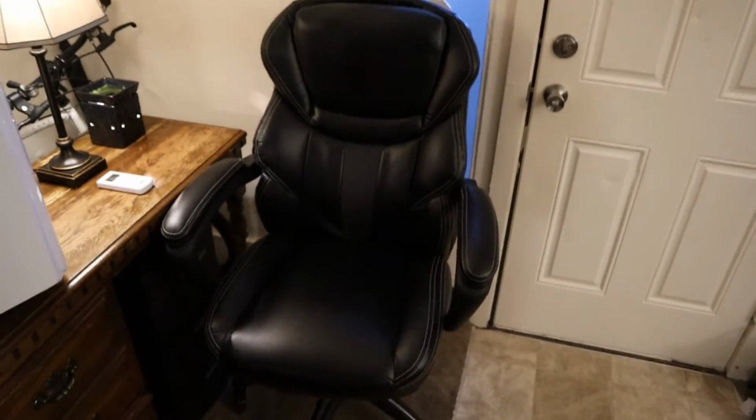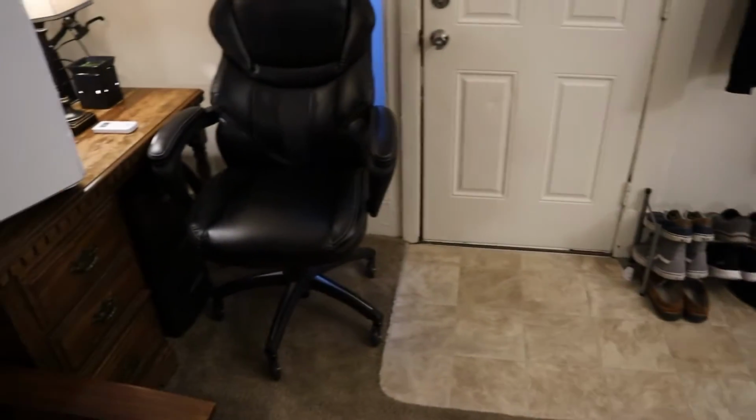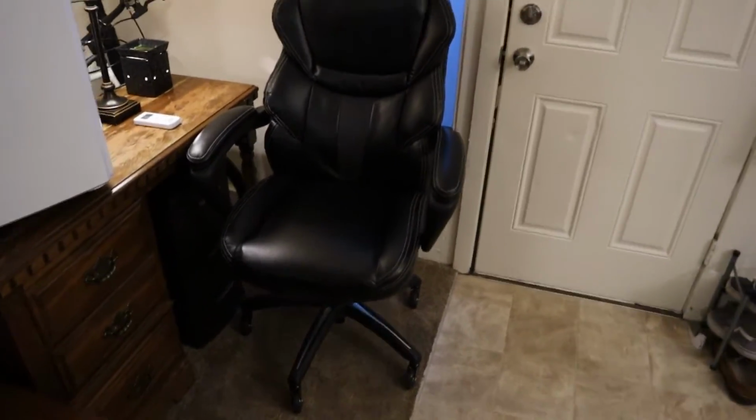That's the office chair that I used to use as my office chair, but now it's just the chair next to the shoe station, so you can sit down and tie your shoes and stuff.